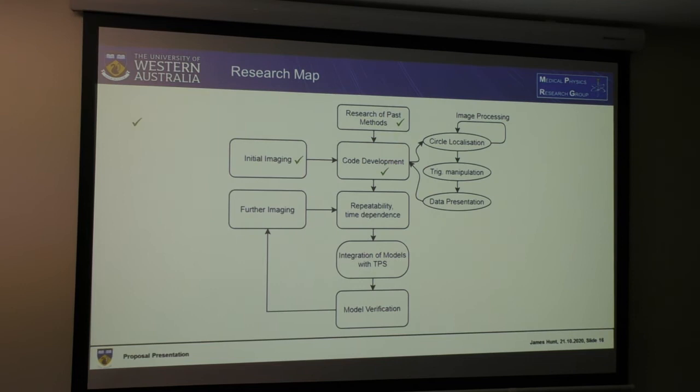So I have my research map here. I started with researching past methods. I was also supplied with initial imaging. We don't have an MRL here in Charlie's yet, but Hans has access to one in Denmark, which we're using. From the imaging and the past research, I've started developing code. My code development cycle is initially localizing the circles. As I'm trying to get a 100% success rate, I'm processing the images and trying to enhance that. Manipulating the trigonometry and the angles to find all the different information I want is part of that. And eventually, I want the software to present the data in a neat format, so I don't have to mess around with Excel and analyze it myself.